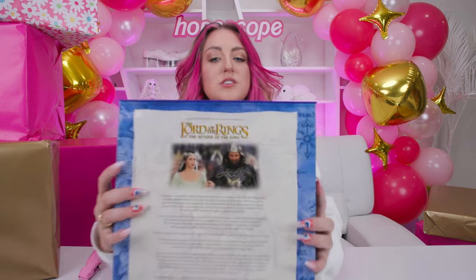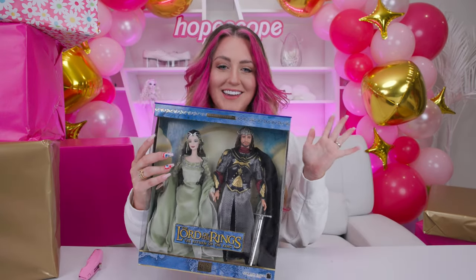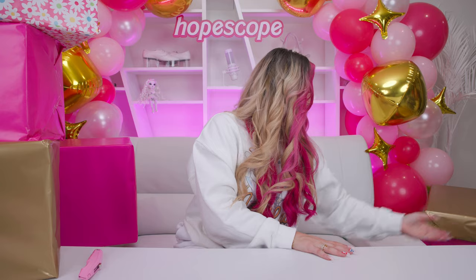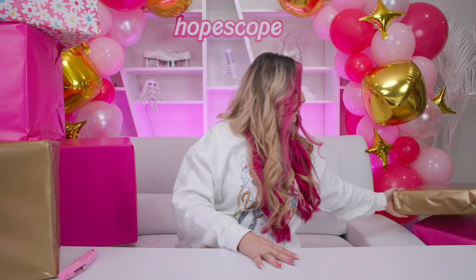Okay, so for those of you that don't know, there's the original actors and then the Barbies. They nailed it. It's so cute. Oh my gosh, I love it. Okay. Thank you. Should we open another medium box, I think? Let's see what's in this gold one.